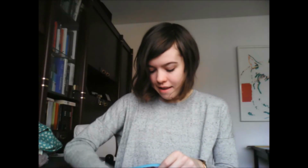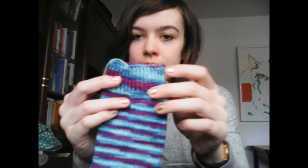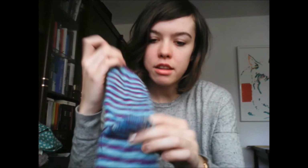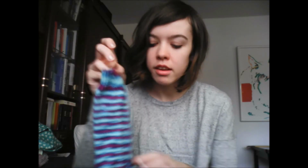So I think last time I was just in the ribbing for my second sock, and now I have finished the calf. I did the Fishlips Kiss heel for the second time, and I'm almost ready to start the toe.